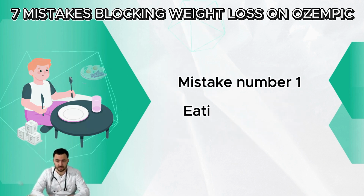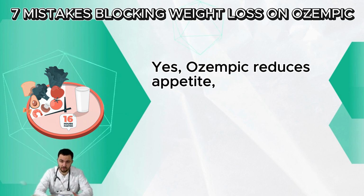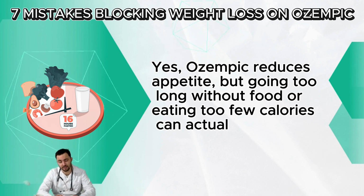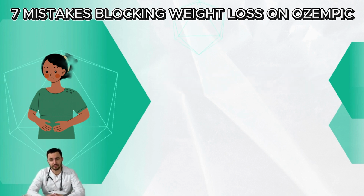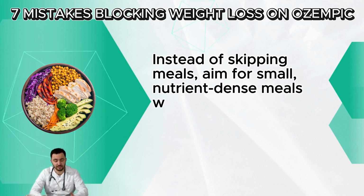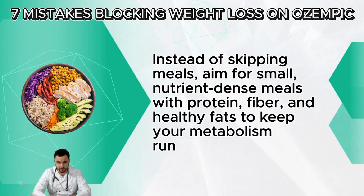Mistake number 1. Eating too little. Yes, Ozempic reduces appetite, but going too long without food or eating too few calories can actually slow your metabolism. When your body thinks it's starving, it holds on to fat. Instead of skipping meals, aim for small, nutrient-dense meals with protein, fiber, and healthy fats to keep your metabolism running.